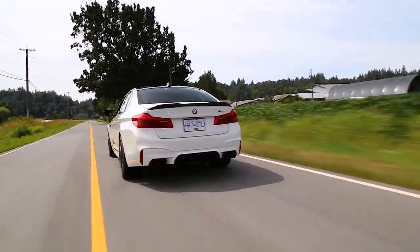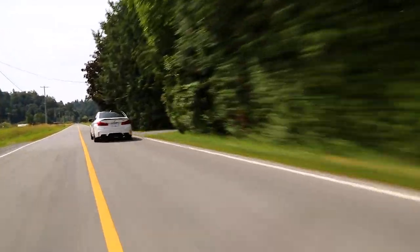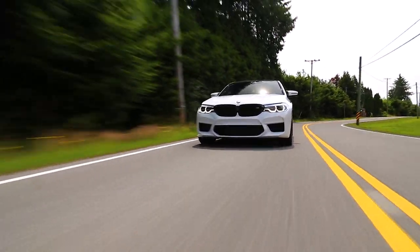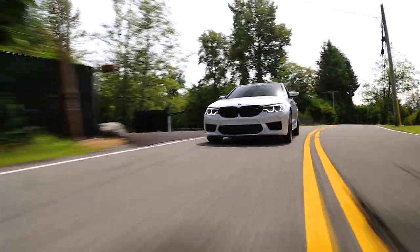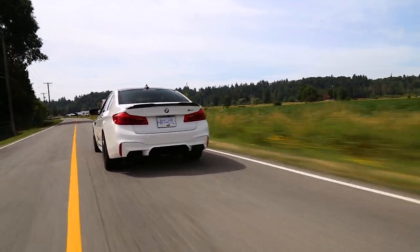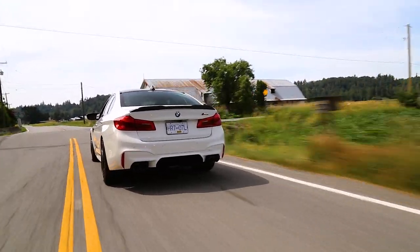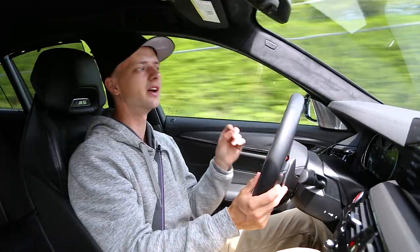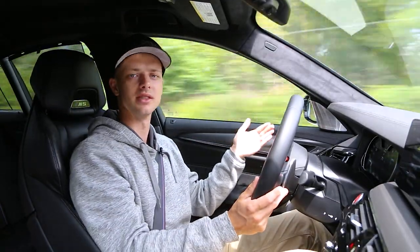The F90 M5 has got to be one of the most well-rounded vehicles on the market today. It combines jaw-dropping power. I was going to say ear-shattering noise, but it does not have that. With the abundance of luxury on the inside and a very executive look from the outside without looking too gaudy, too out there, you know? The styling is very conservative with this M5, yet it still looks better than the outgoing F10.